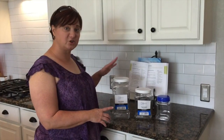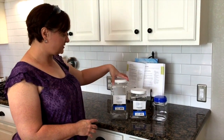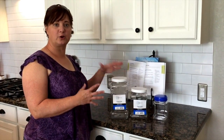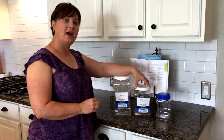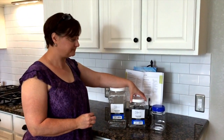So let me show you the actual empty containers. These are the containers that I just showed you that were empty. I got the first 2 from Walmart. This is the gallon size capacity, and I use this one for larger items like flour and sugars. And this was about $3. And this is a 2-quart one, and I found this one at Walmart again for $2.